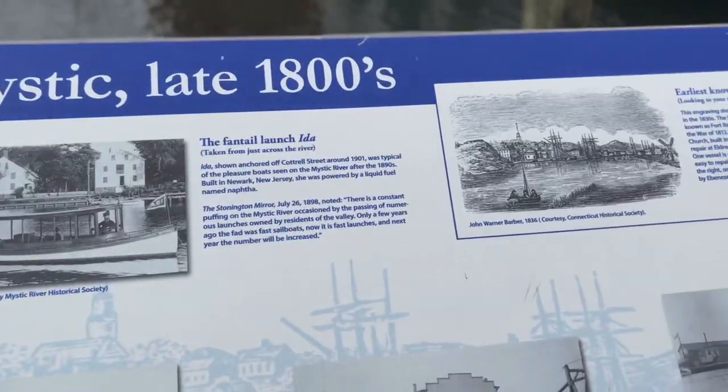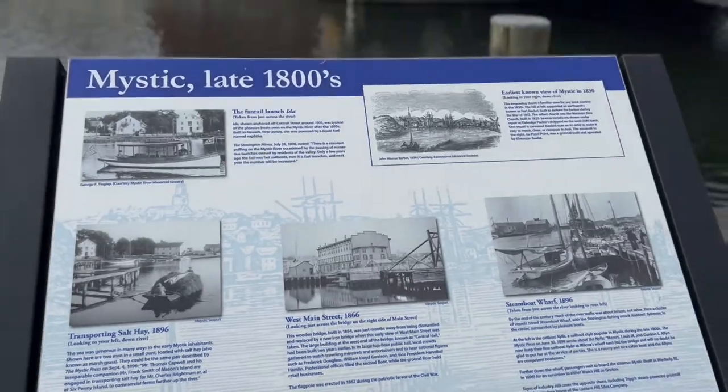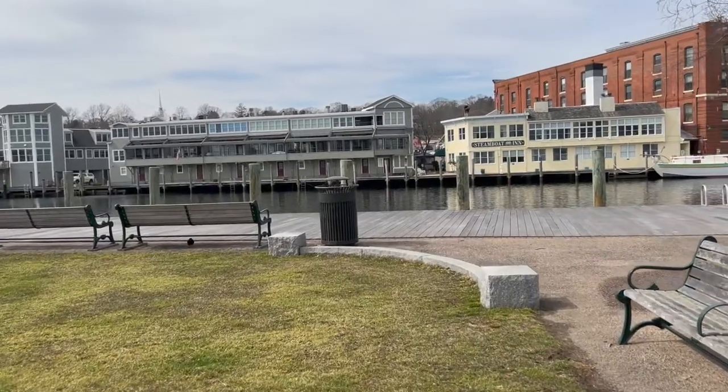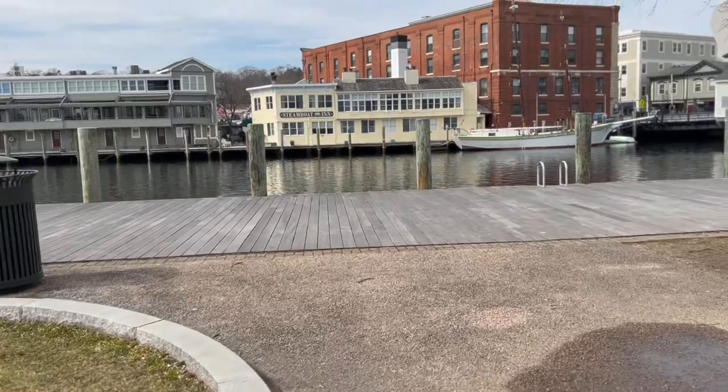We took a drive today down to one of my favorite spots on the East Coast. We are in Mystic, Connecticut. We're about to walk up and over the bridge, check out some of the cute shops and stops. Ooh, bells are going off. I love it. It was super snowy yesterday and now today, I don't even have my scarf. I'm not fully winterized today because it's really nice out.